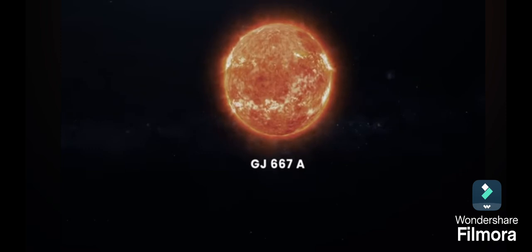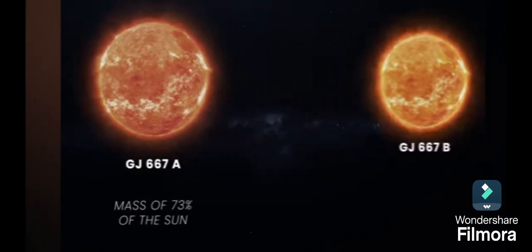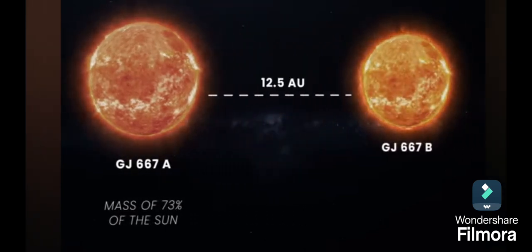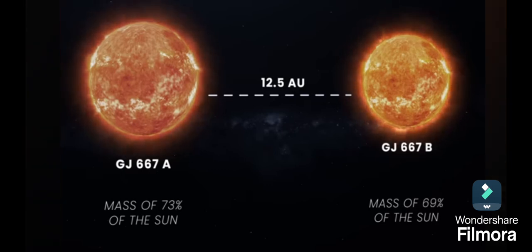GJ667a is a K-type main sequence star and the largest one in the system. This orange red dwarf has a mass of 73%, a radius of 76%, and a visual luminosity only about 12% that of the Sun. At an average distance of 12.5 AU is its companion GJ667b. It's also a K-type orange-red dwarf, about 69% the mass of the Sun, and it radiates just about 5% of our star's visual luminosity. And just like with Alpha Centauri, the most interesting is the third star.